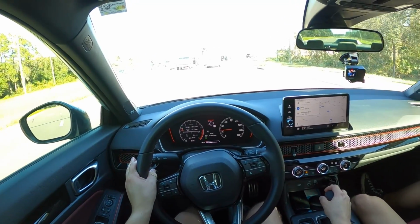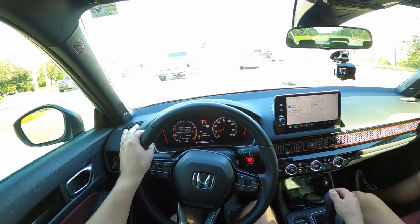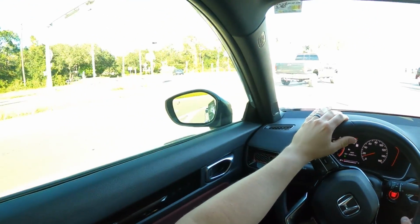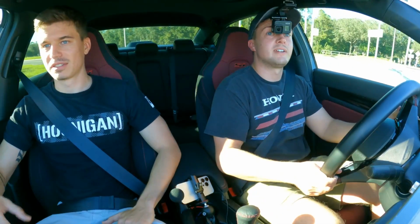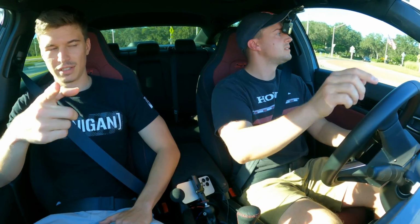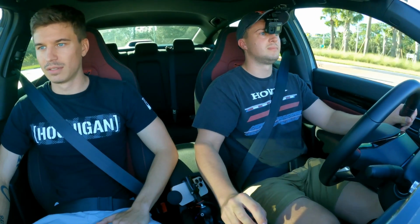It's different because mine has the rev matching. Mine has it, I just don't have it turned on. Oh, that's right. Yeah, you have to be in park. Damn, dude, this throttle is very touchy in sport. This way? Yeah. You'll hit another roundabout, and you can go right at that one.